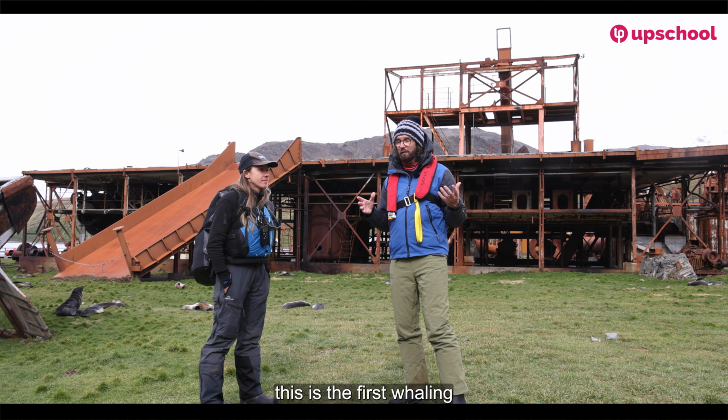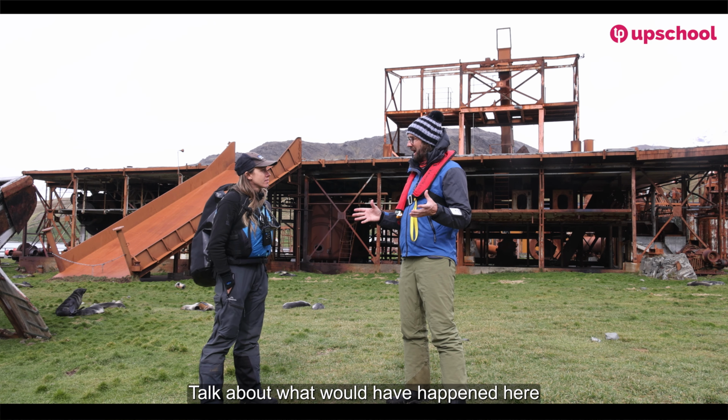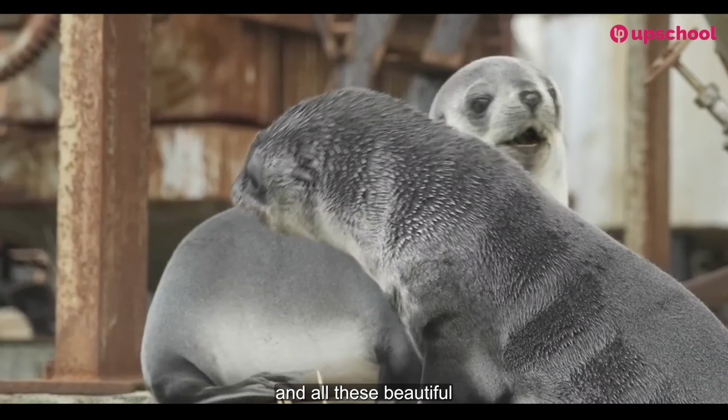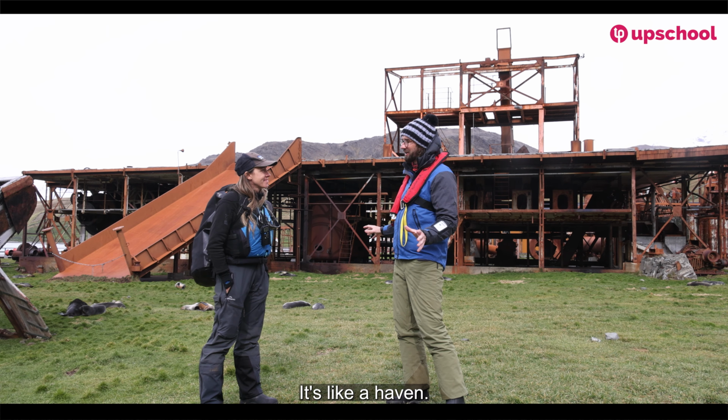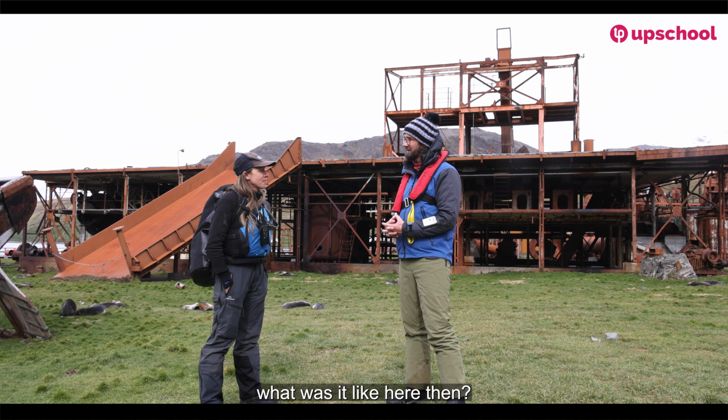I understand this is the first whaling station in the Southern Hemisphere. Talk about what would happen here on any given day. Now it's filled with grass and all these beautiful fur seals and pups everywhere. It's like a haven. But if we go back 100 years or so, what was it like here then?